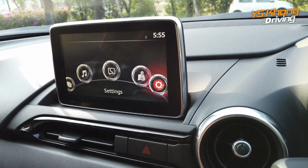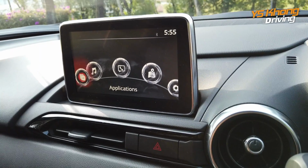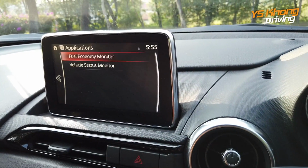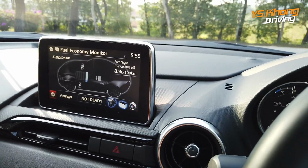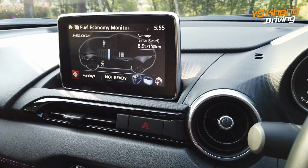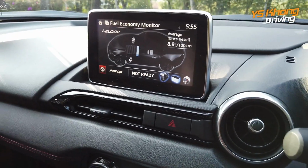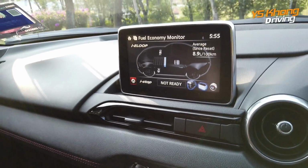Back home, and so you have your music and you have your phone, and then this one is for the fuel economy monitor. You can check. Alright, so this car has lane departure warning, and it can be switched off.